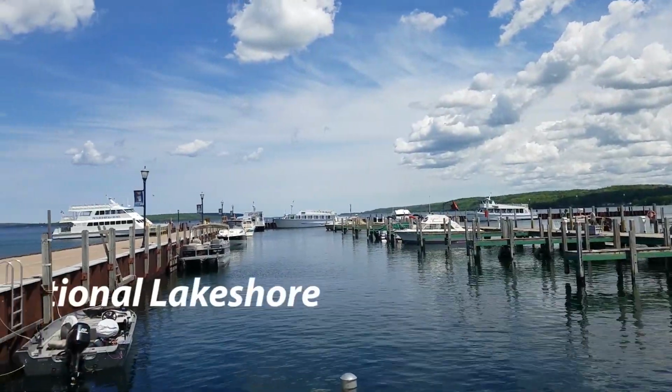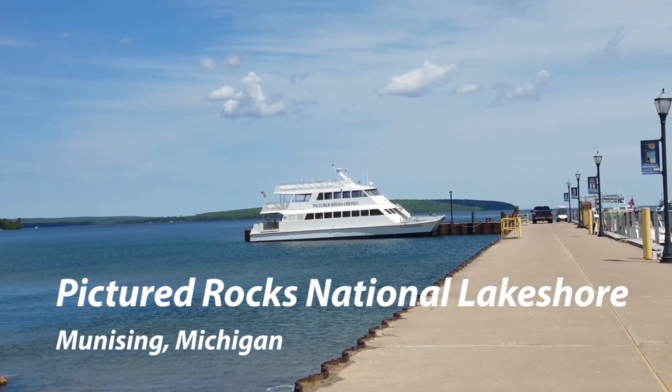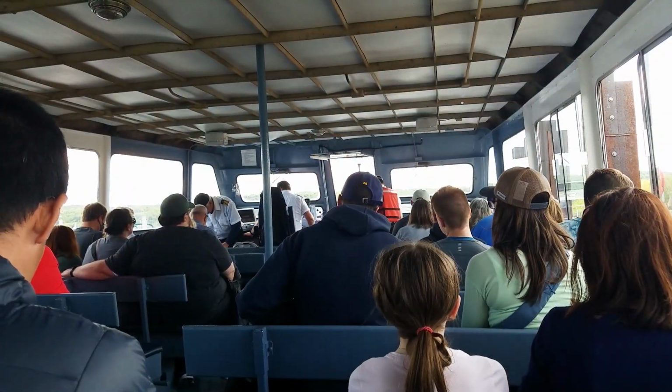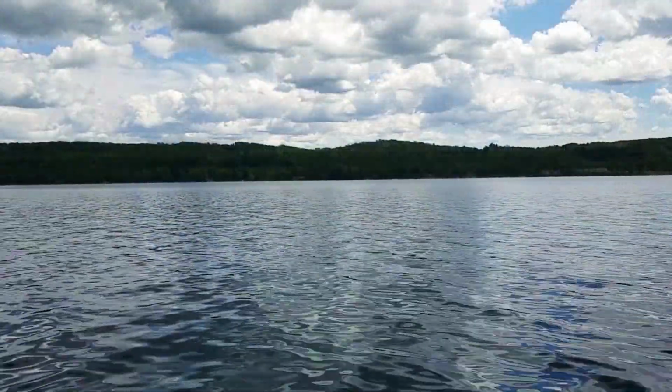Well, we start off today with one of the highlights of anybody's trip to the UP. Munising, Michigan, we're going to take the boat tour to Pictured Rocks. And this is a national lakeshore. It's a great boat trip, and the scenery is absolutely amazing.